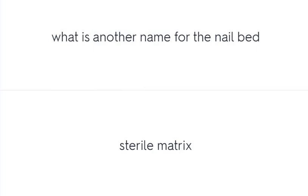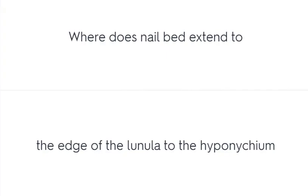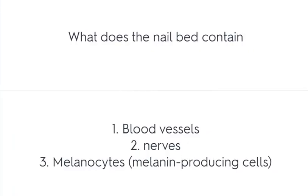What is another name for the nail bed? Sterile matrix. Where does the nail bed extend to? The edge of the lunula to the hyponychium. What does the nail bed contain? 1. Blood vessels. 2. Nerves. 3. Melanocytes.